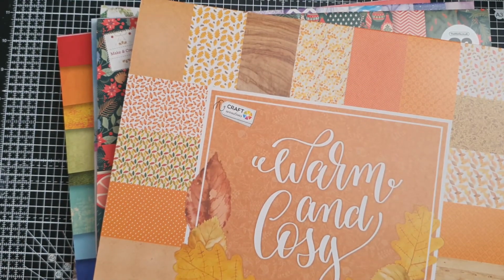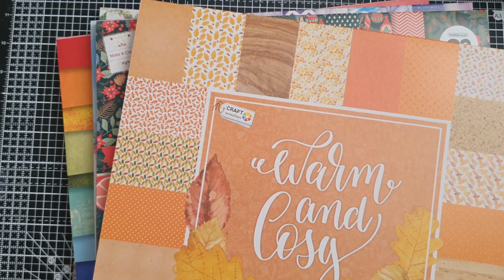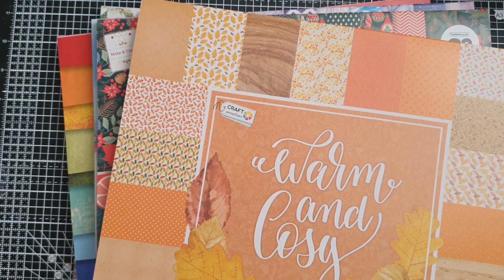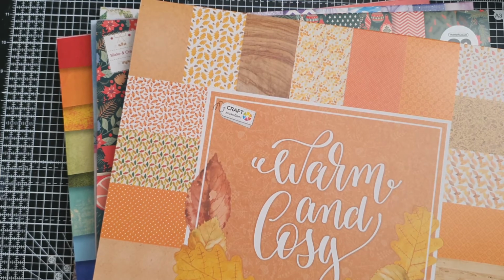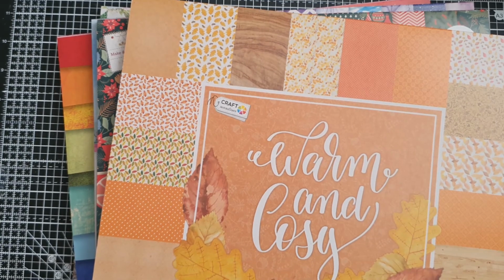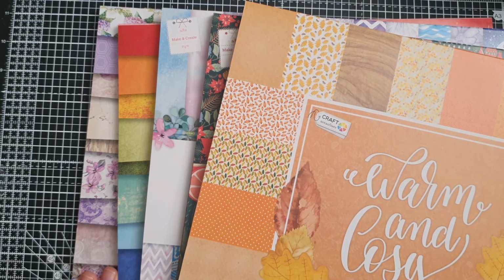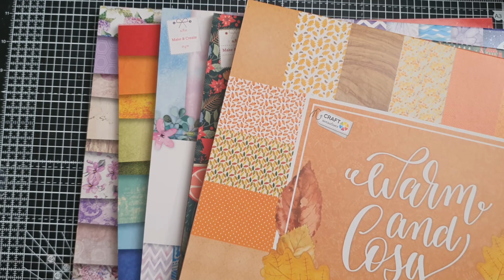I never look at their paper because I'm a little bit of a paper snob. I like nice paper like Stamperia and Minte, and Graphic 45 I like as well, even though I prefer Minte and Stamperia over them. But I like Lemoncraft paper and stuff like that, and their paper is gorgeous. So I'm always walking past these and thinking, nah, it's not going to be nice. I like my die cut sheets. But then I took a look today and I was like, my word, I shouldn't be so judgmental. These are gorgeous. These will be perfect for cards.